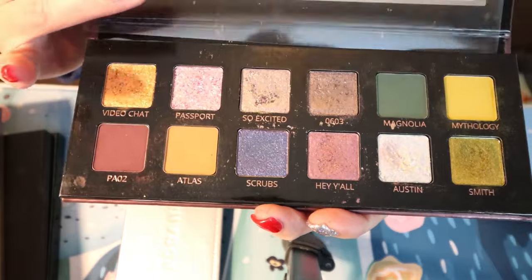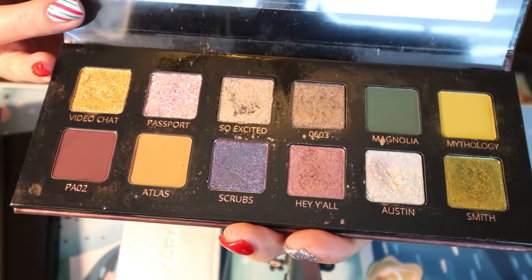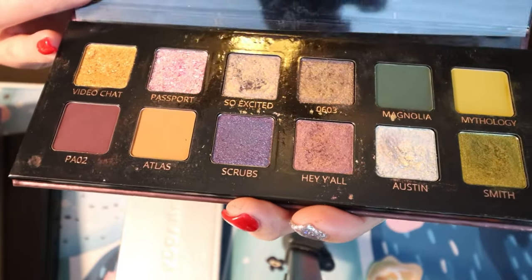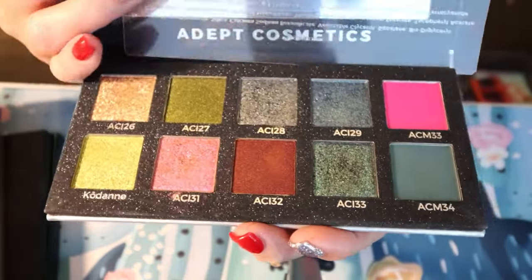My Heather Austin palette, love this palette. Heather has just really unique color stories that just pair so beautifully together. The palette to me is super inspiring. And lastly for Adept, I have Codan, and this palette is really pretty too.